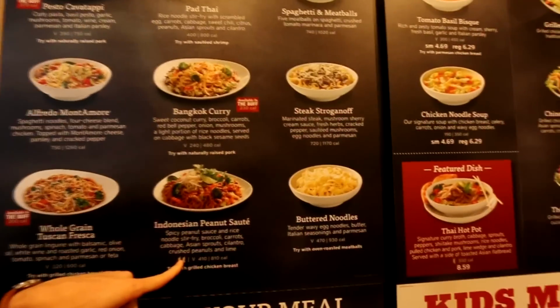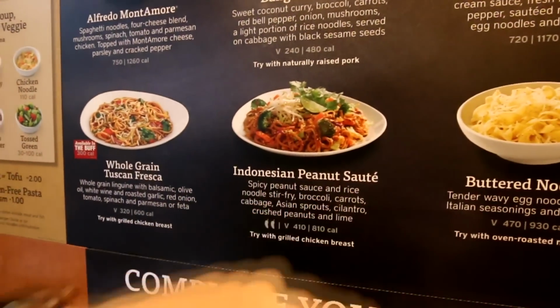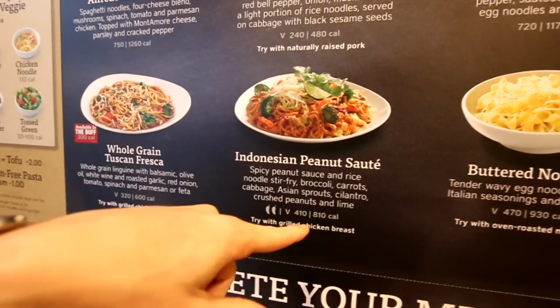But I'm trying something different, okay? What we're gonna get is this right here, because it has 2 peppers. So the Indonesian peanut saute. It looks good, lime. And then we're gonna add double chicken. So they're actually out of grilled chicken, which blows my mind. So we got double marinated steak. She also said that the meal that I got is very spicy. Like I couldn't handle it. I probably can't handle it.